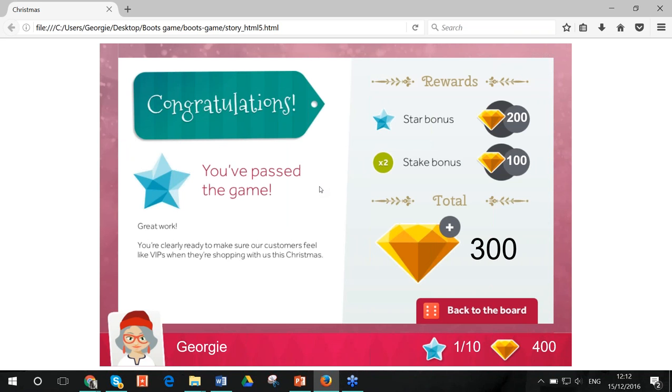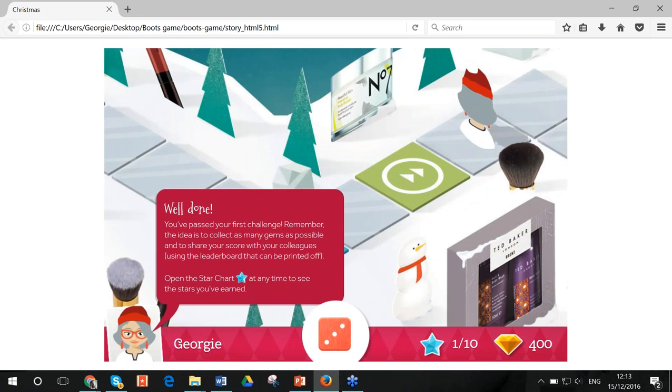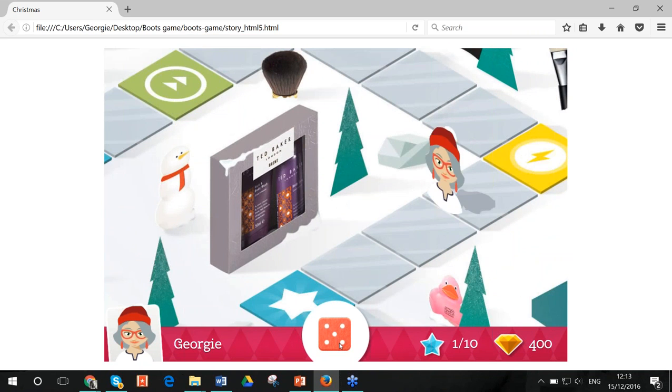So that means I got my 200 points for passing the game, and my 50 gem stake doubled to 100 gems. So the total number of gems I've earned in this game is 300. Not a bad start. So now if I go back to the board, I can see that's been reflected in the number of gems I've got. I've collected a star for doing that, so I've collected 1 out of 10, and now I can continue to roll the dice to move around the board.